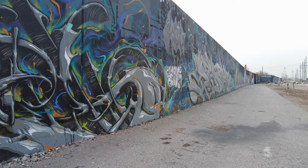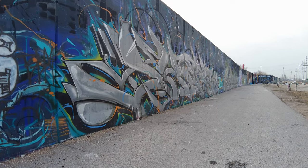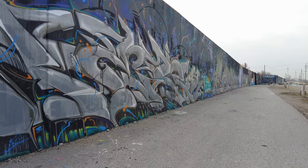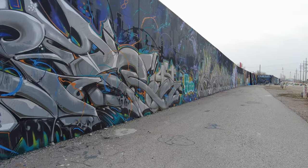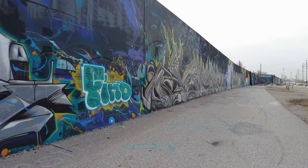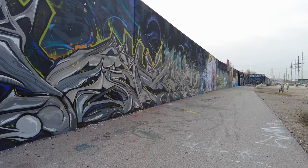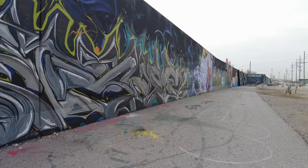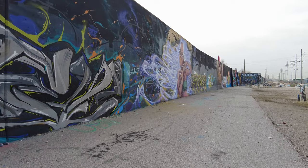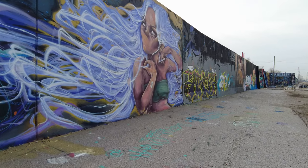Just my personal preference, even though whoever did this long artwork, it's the same theme. I'm sure it's cool, but when I look at other years on Google Maps, almost every panel would have a different artist working on it. So it was cool to see such a wide-ranging variety. We'll see as we get further down whether we get more of a variety.